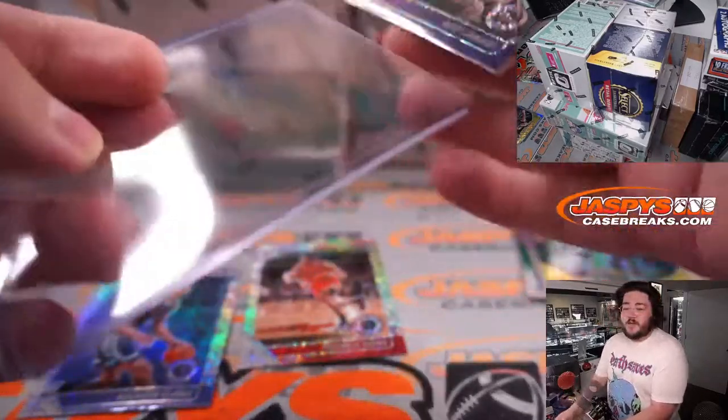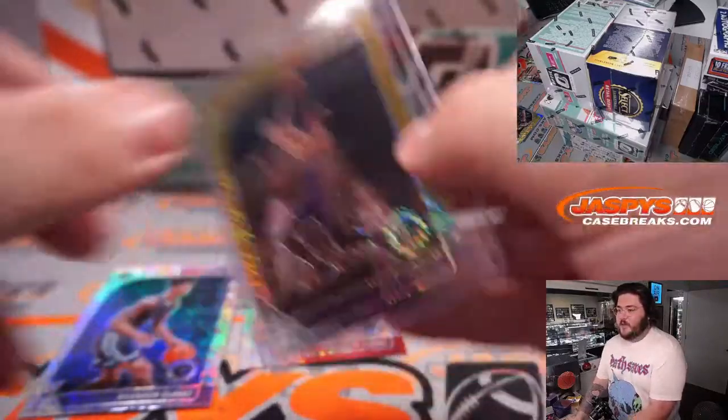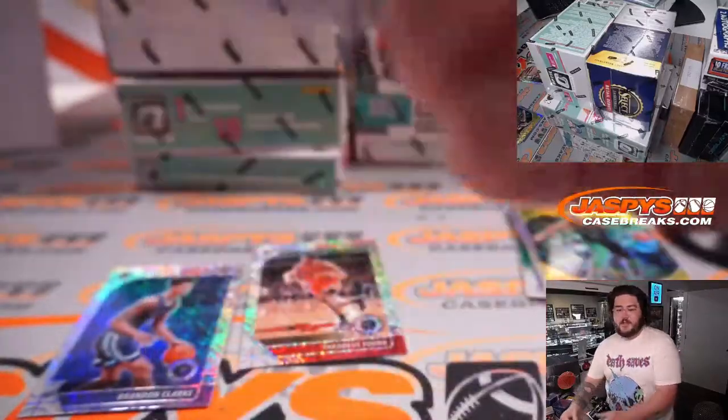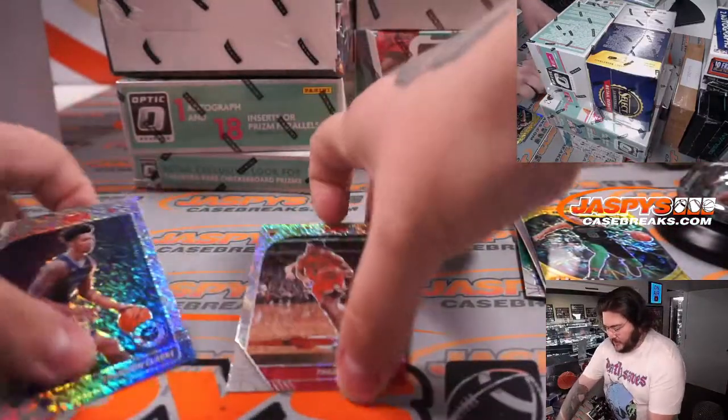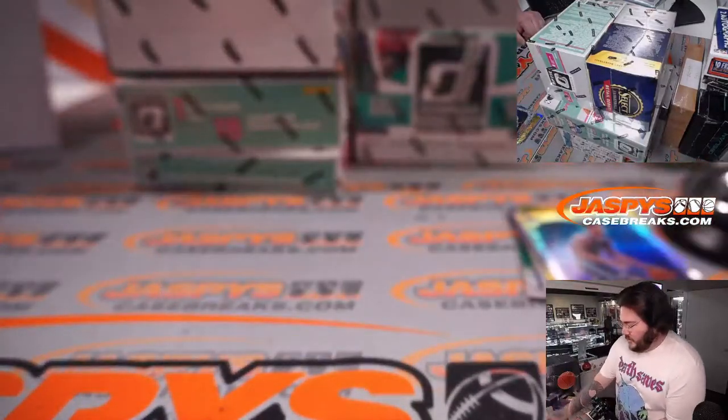God, Lonzo. Lonzo on this team. Bring back your card. That's a nice one there. 3 of 8. Alex Caruso. Purple and gold. Little color match. Nice one there for Josh. Thad Young. And our last card of the box, Brandon Clark.